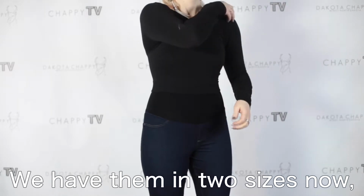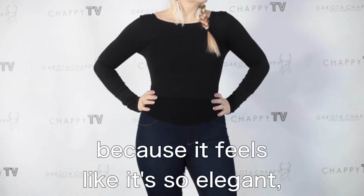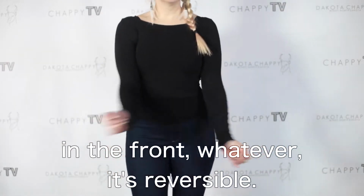But we have them in two sizes now, tier 1 and tier 2. So excited. Reversible neckline, so you can do the high front, which I love because I feel like it's so elegant and so 1990 supermodel. Or you can do the scoop in the back, in the front, whatever. It's reversible.